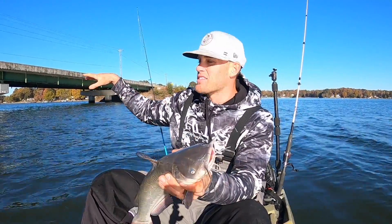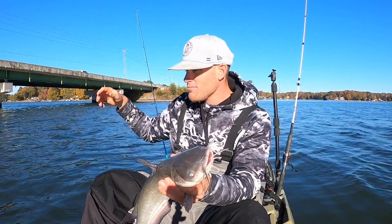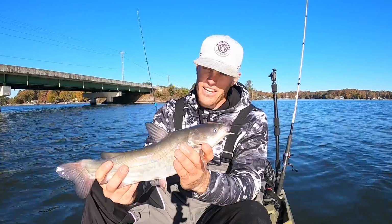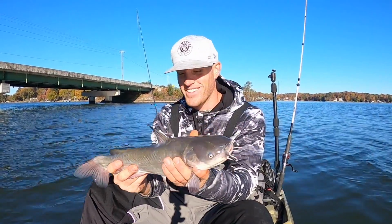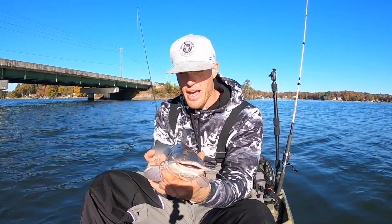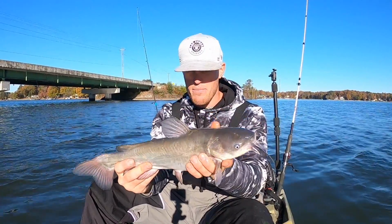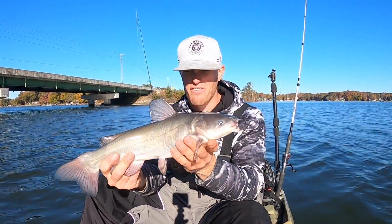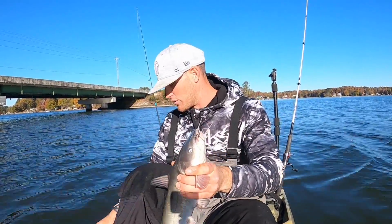What happened was, I was stuck on that line down there and I could feel it because it would give a little bit, and once it finally popped free of the line, this little guy was sitting on it. So who knows how long he's been down there, but that's the perfect eating size. He's probably close to 2 pounds. That meat's going to be nice and tender, not a lot of fat in it, so we're going to go ahead and throw him on the stringer.